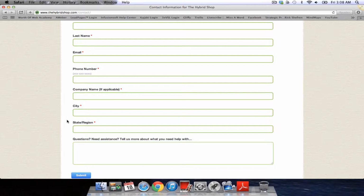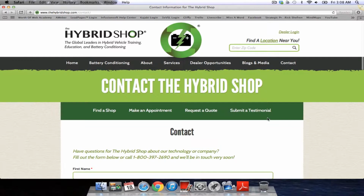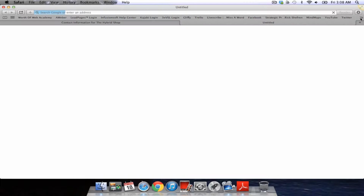So the point here is they don't have an opt-in page. I noticed that, and what I thought I would do is take the initiative to create one. So I thought to myself, okay, they don't have one, so what would be the best thing to call it? So I decided that I would go get the domain.